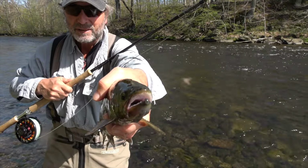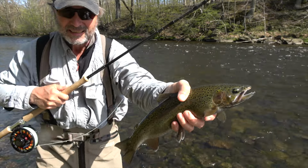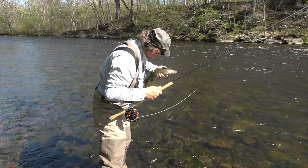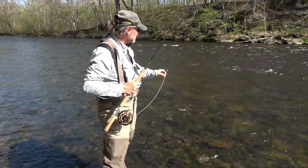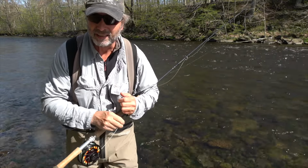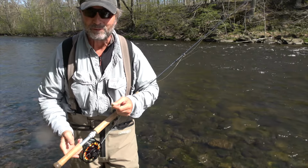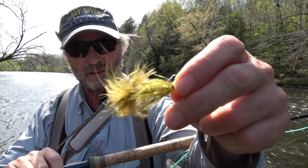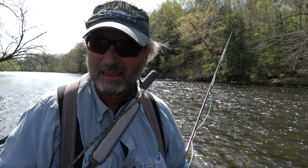The olive bugger fell out, but he ate it, and we're gonna send him back. See ya, buddy. Oh, you're plucky. I always say they don't have to be big to be fun, and that one was quite fun, even on a big rod. Well, new run. Same old fly. Let's see what we can do.